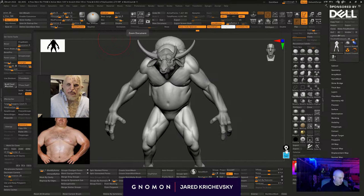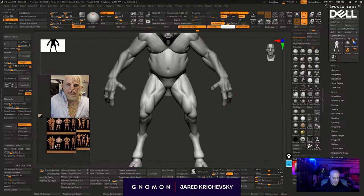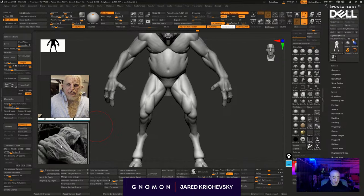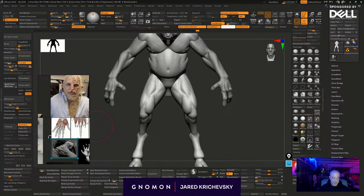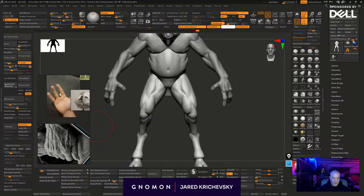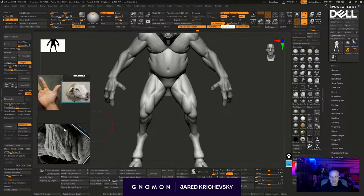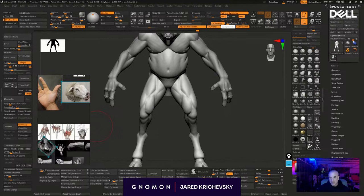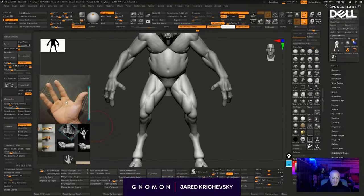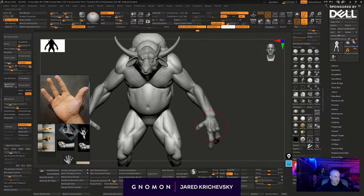So, let's go. As always, pull up some reference. Good hand reference. And then I've got a three-fingered hand up here. I've actually got two PureRef files open. One is my general anatomy one that has everything anatomy related, and then this is project related. I found this three-fingered person here. Great reference. So we're gonna use that as base, and we're off and away.